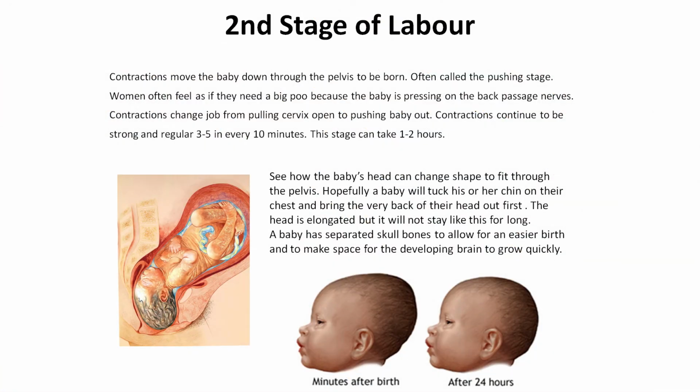The second stage of labour is all about the stage when the baby's actually born. In the second stage, contractions will move the baby down through the pelvis, and we often call it the pushing stage. Women often feel they need to have a big poo because it's all pressing on the nerve endings in the same place. Contractions change their job from pulling the cervix open to pushing the baby out. They continue being strong and regular, 3 or 4 or 5 of them in every 10 minutes. And this stage again isn't always quick. It can take an hour or 2.